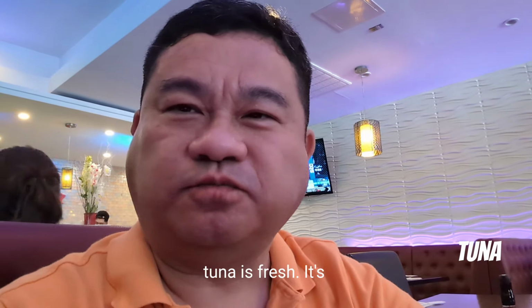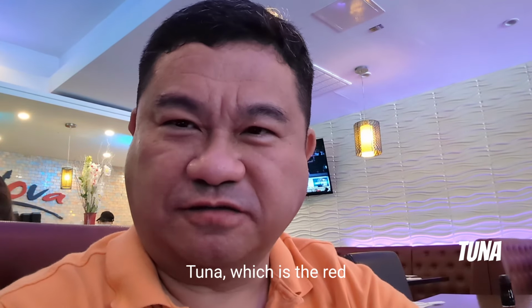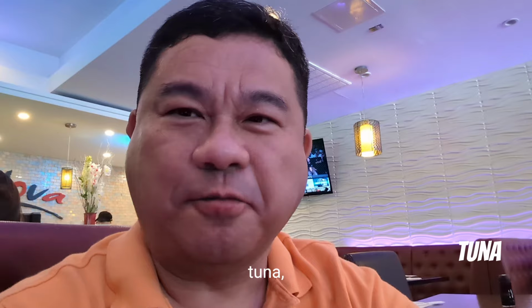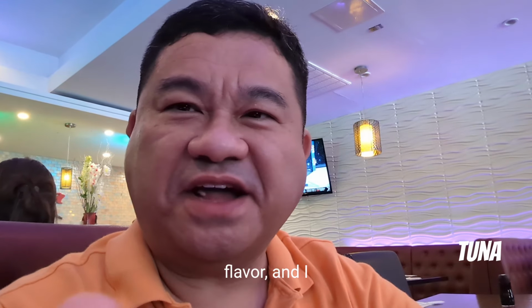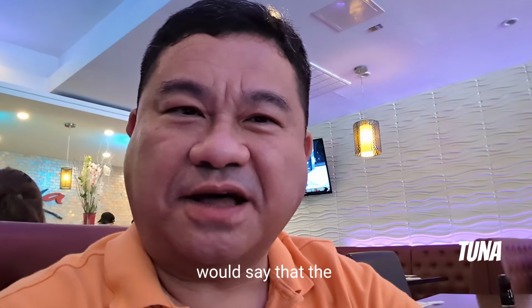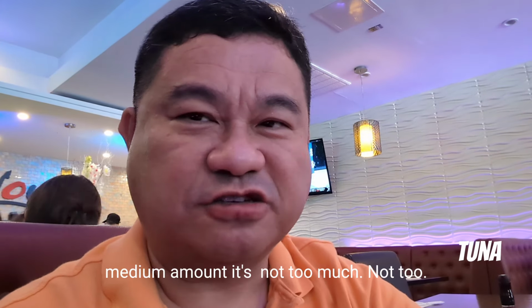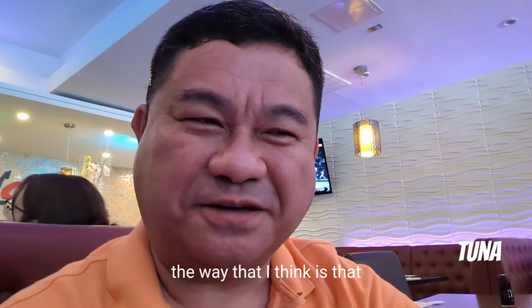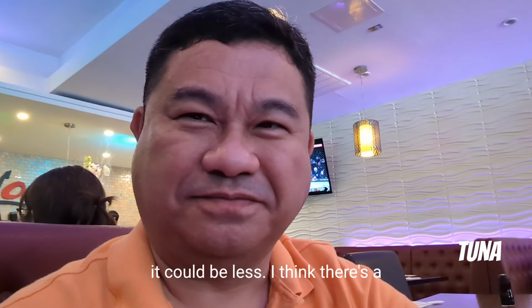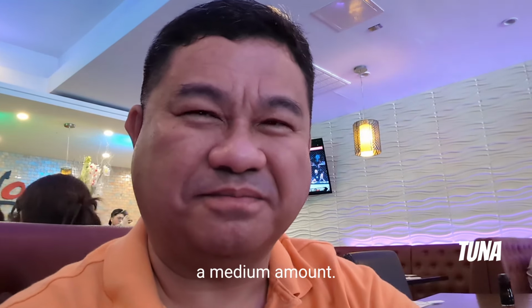Okay, tuna is fresh. It's basically the Akami tuna, which is the red tuna. Not much fat, good tuna flavor. And I would say that the rice is a medium amount. It's not too much, not too little. But the way that I think is that it could be less. I think there's a little too much rice, but it's really a medium amount.